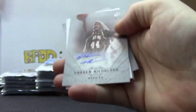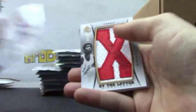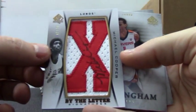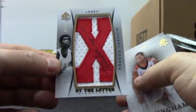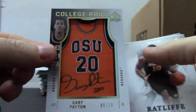Grant Hill. Just base. Mugsy Bogues. Another one of these canvas inserts. Andrew Nicholson. Here's a fatty, and it is swing base, numbered to 75, Michael Cooper. Letter X marks the spot. Gary Payton, the glove, numbered only 10. 6 of 10. OSU patch autograph. Or whatever that material is. And these.